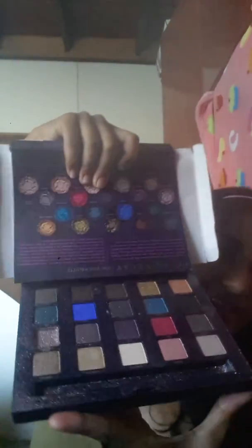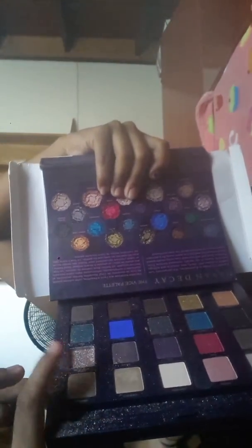And those are the shades. This shade here, it's very glittery and chunky. That did break on me, so yeah, I just want to at least try to show it some love. And as you can see, my hand is glittery now. Okay, so that is it for eyes.